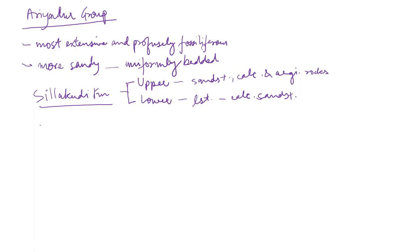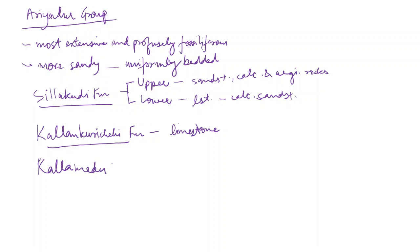After Silakudi Formation comes the Kalan-Kuruchi Formation. The Kalan-Kuruchi Formation is dominantly a limestone deposit. And this limestone is ferruginous at some places. The last formation of the Aryalur group is the Kallamedu Formation. The Kallamedu Formation has arenaceous sediments, which is fine to coarse grained micaceous sandstones. Okay, so arenaceous sediments, normally the sandstones which are fine to coarse grained and have mica in them.